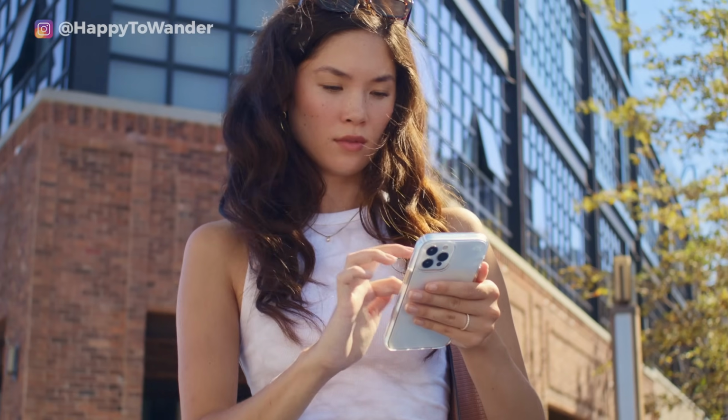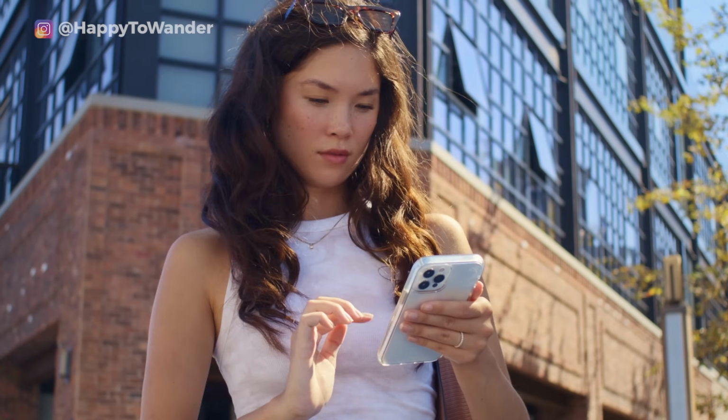So this is a really good starting point for research, but I will say the results aren't 100% perfect just because usually they're pulling from reviews. So be sure to always double check reviews and explore different options. But if you're looking for quick recommendations in a pinch, Google Maps is actually a really valuable search engine as well.